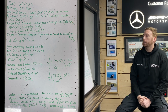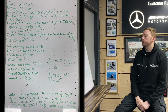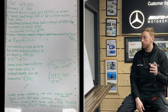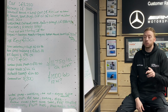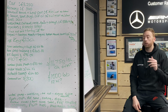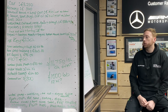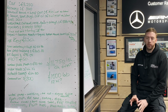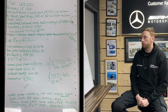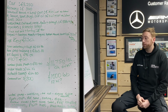I've had a spare key made for the car, so the car's now got 2 keys. There was an under tray missing, completely missing. There's actually 2 under trays missing, but I had one lying around in the garage and the other one I had to buy from the dealer. Numerous nuts and bolts and clips missing, so we're going to put that into like a consumables charge. We replaced the rear prop coupling.